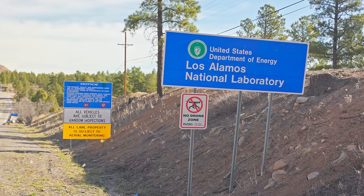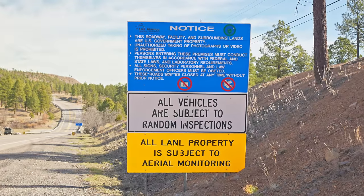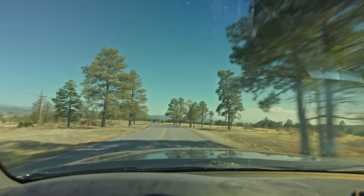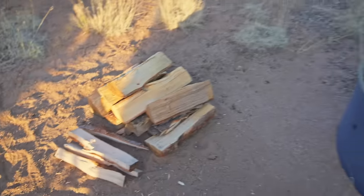It's a very interesting place to visit. I would encourage people that are interested in nuclear power or nuclear weapons to come here and just drive around the area and see the level of security that they have here. Pretty incredible. But anyway, off to the campsite. Not a bad place to make camp tonight. And then tomorrow morning, Bayo Canyon.